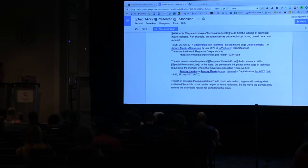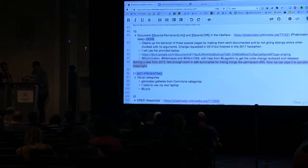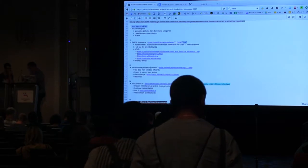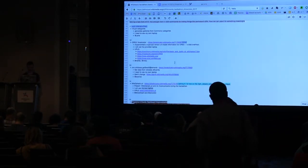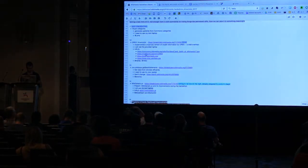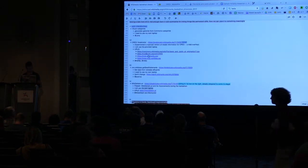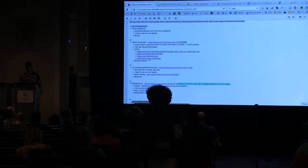Next is Aaron Halfaker on ORES thresholds. I think you have a link here somewhere. Go ahead. Okay. All right. So I'm going to demonstrate something that's not very visual. I'm going to try and use closed source software to open a bunch of things. And yeah, I figured it out. Okay, there we go. All right.